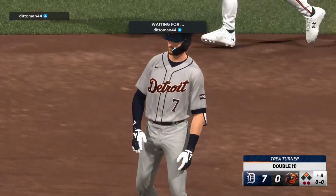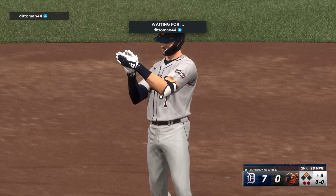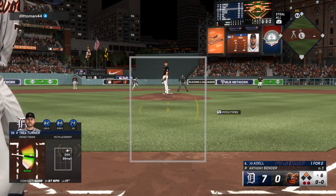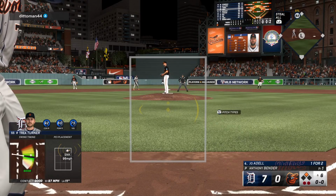Wastes no time there. Just a really nice approach to shoot that line drive to the opposite field. There's a lot of hard work and discipline that goes into getting a result like that at the plate. Doesn't come naturally for most hitters.